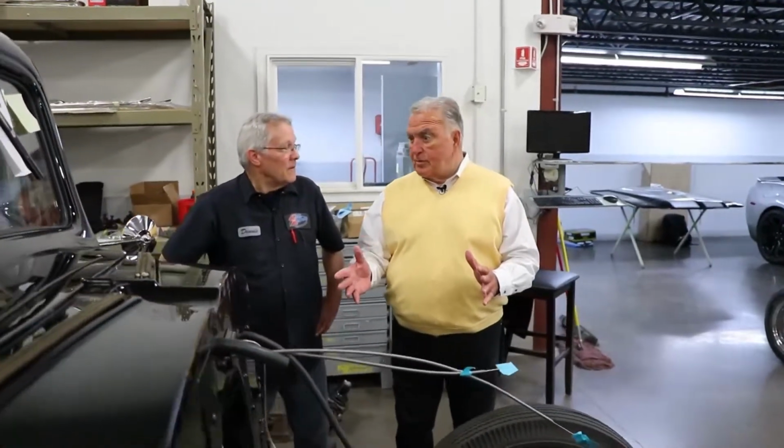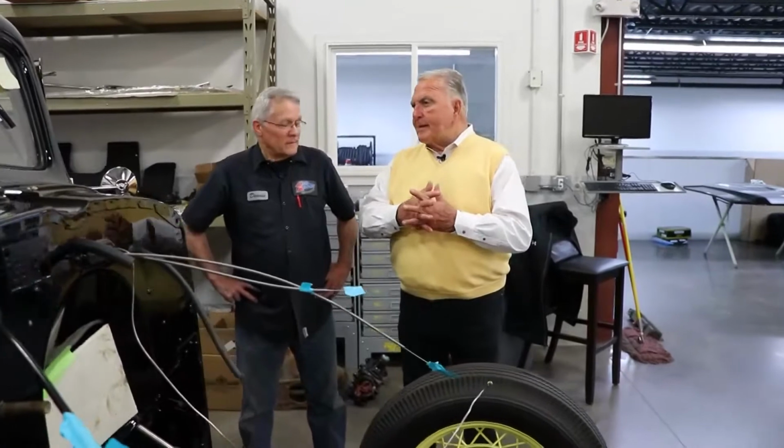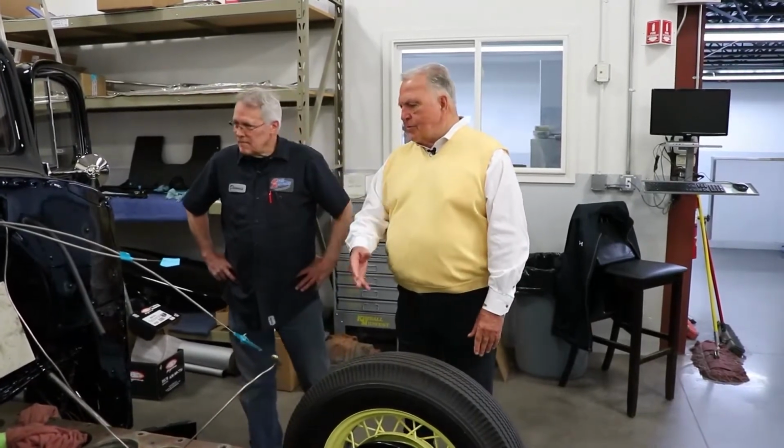Now we're gonna take this gem of an absolute perfect, like brand new '35 Chevy Coupe, and now we're gonna make it what I would have considered a really high line street rod in the '50s and early '60s. And so let's go through some of the stuff you're doing to it right now.